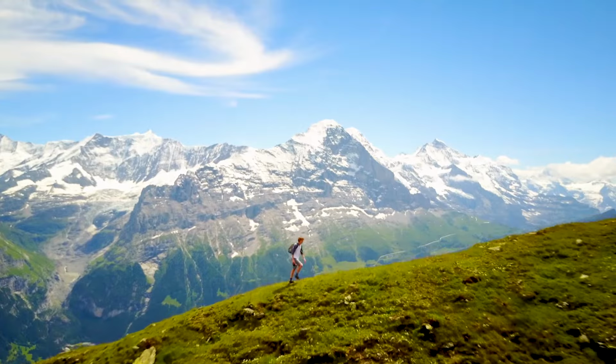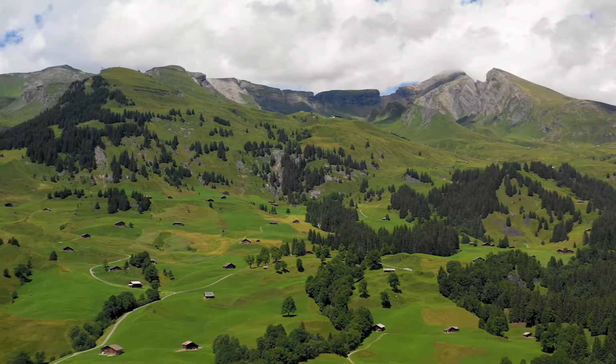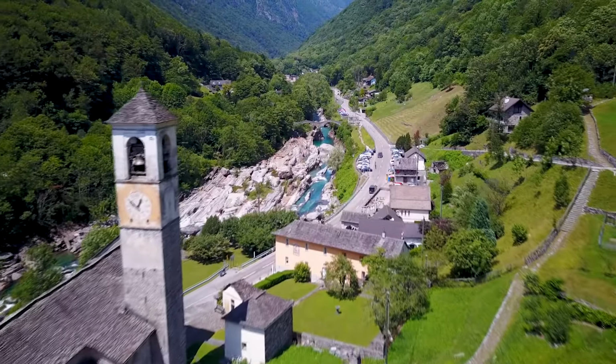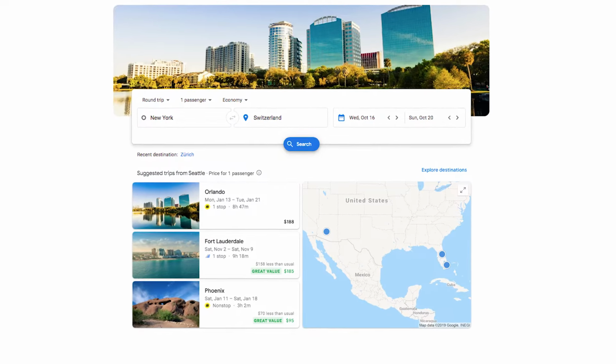Switzerland is known as one of the most expensive countries in the world. It's so expensive, it almost makes you mad. But I promise the beauty is worth the money, and if you have a chance, you need to go to Switzerland at least once in your life. So let's start off with getting to Switzerland.